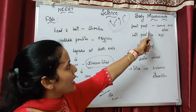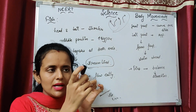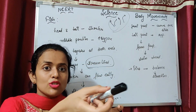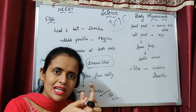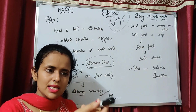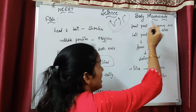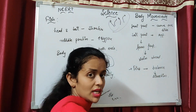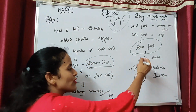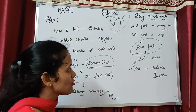Okay. Front part curves one side. That means the front part of the fish, like this is the fish, this is the front part. First it moves like this, second it moves like this, and this and this, so it is moving in the forward direction. That is the same way as fish movement. The front part curves to one side and the tail part to the opposite side, forming a jerk. This is known as a jerk, and that is why it helps in swimming ahead.